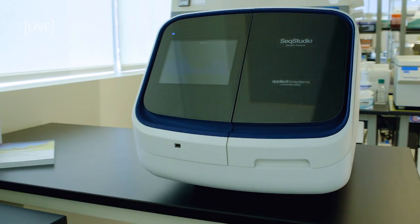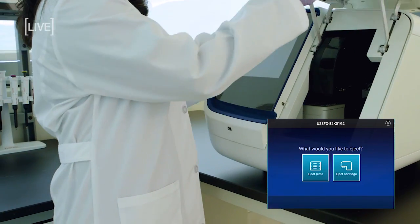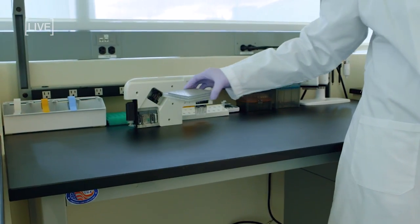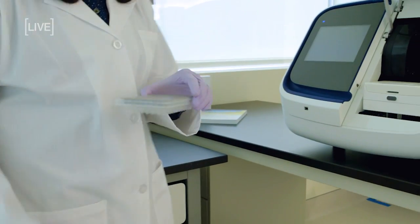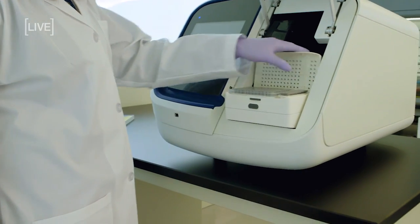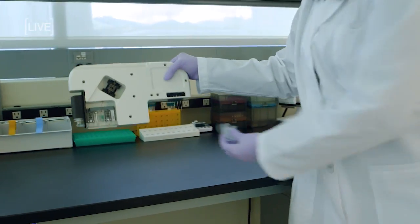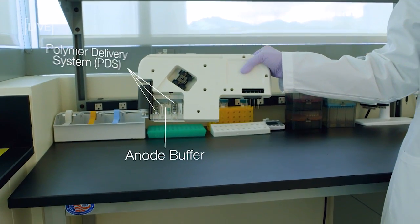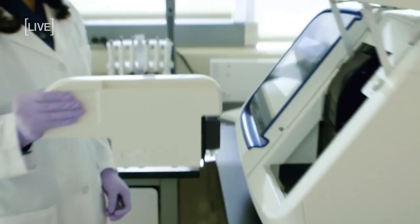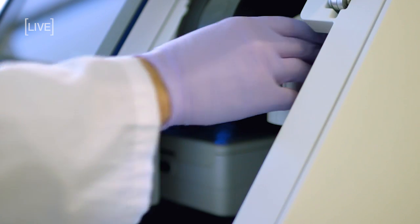This is the new Applied Biosystems SeqStudio Genetic Analyzer. Open the door. Samples are prepared just like you're used to. Insert sample plate, cathode buffer, and the cartridge. This includes everything you need: the capillaries, anode buffer, polymer delivery system, POP1 polymer, and the laser detection window. One simple step with no fussy capillaries. It clicks right in.